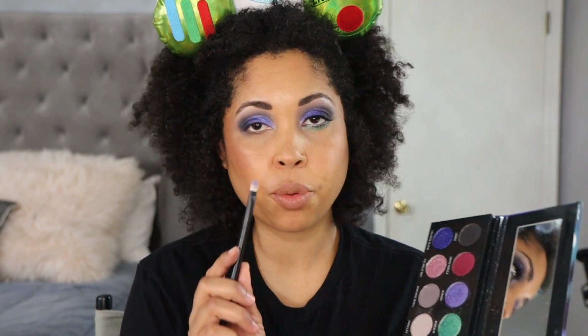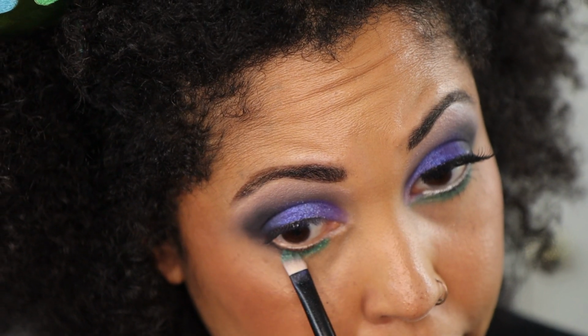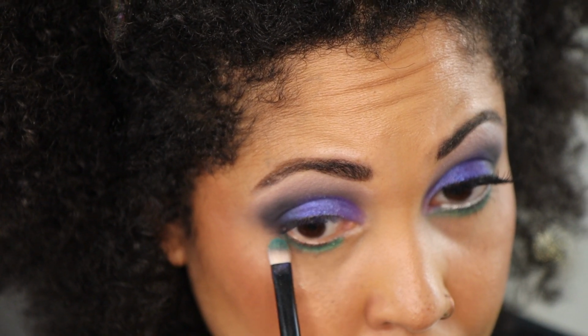Taking the same brush that I used, the Refer 28, I'm gonna go into Borealis for the lower lash line, and I'm going to again go into the shade and then spray it with the setting spray. And don't saturate it with the setting spray, just a little taste of spray, that's it. And I'm just going to gently brush under the lower lash line with Borealis.